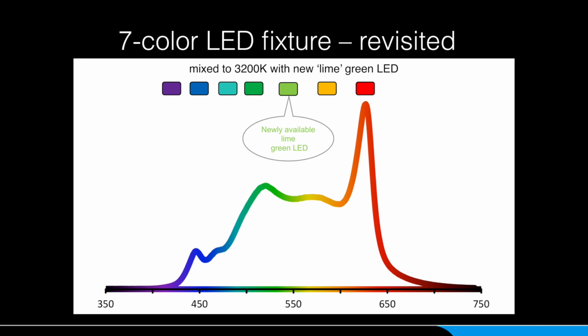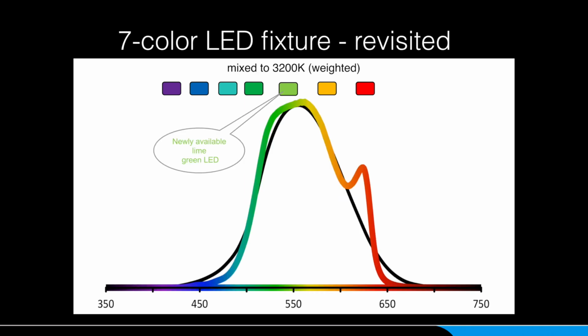The original 7 colors did a great job. They weren't perfect, but they did a really nice job of filling in the spectrum. And then a few years ago, the emitter manufacturers came out with this lime green LED. Now, I'm a lighting person. Lime green is not a color that I would leap out and immediately select to make my warm whites and my pinks and my lavenders a good color. But it's in the middle of the spectrum and it really helps out, and I'm going to show you that in real life here in a second.